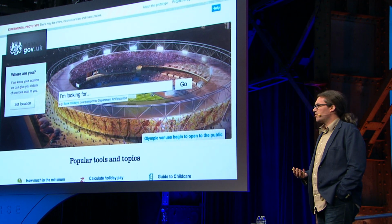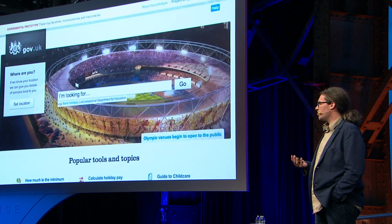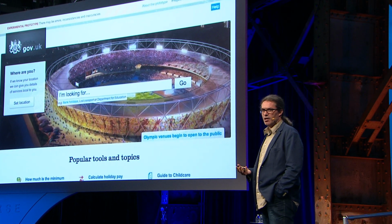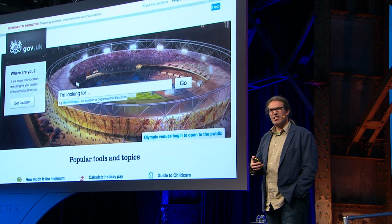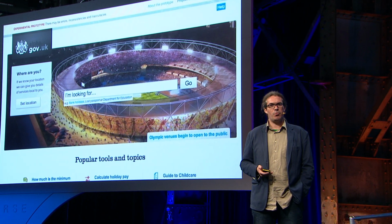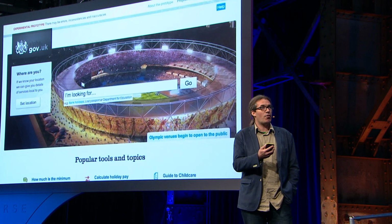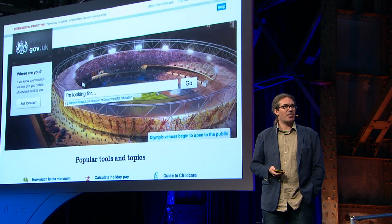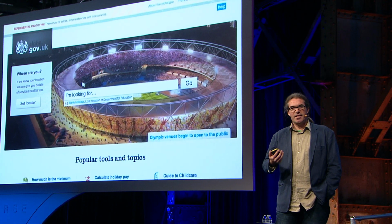Because we'd started with a really strong emphasis on user needs, focusing on what users need of government and government online. But actually, in this case, our challenge was to build something that would provoke a response. And we wanted the government ministers to say, I want one of those. So showing a picture of the shiny new Olympic Stadium, leading with imagery, was really powerful at that point.